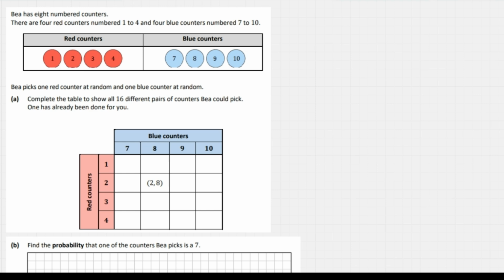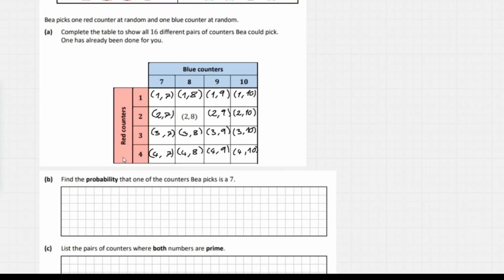Okay, so the first thing that we have to do here is fill in this table. By looking at the 2 and 8, we see that they want us to put the number on the left first and the number up top second. So that's how you get the 2, 8. It's just showing all the different combinations that Beya could pick. So I'll fill that in now. Okay, so those numbers have been filled in.